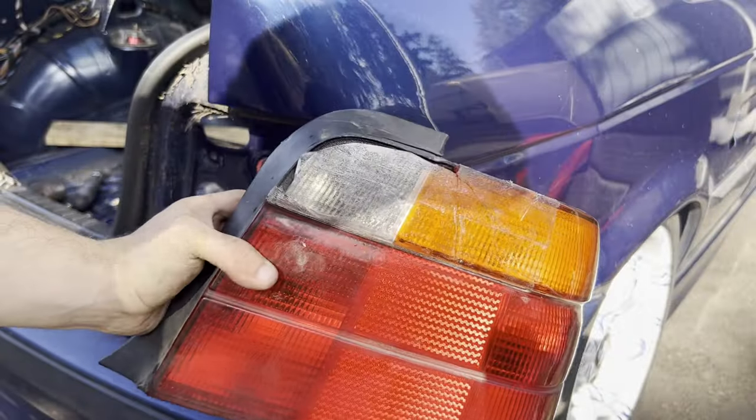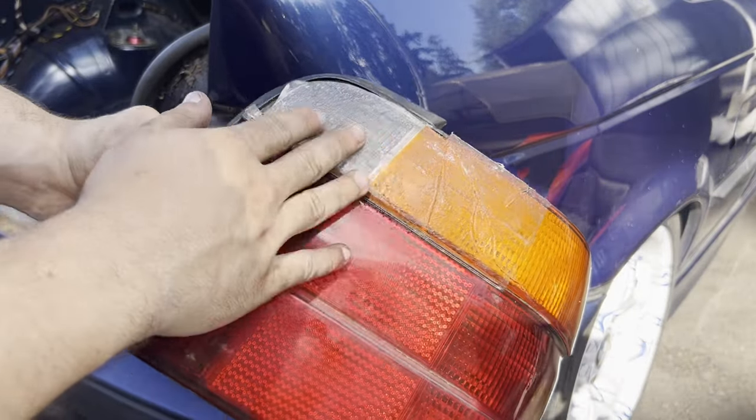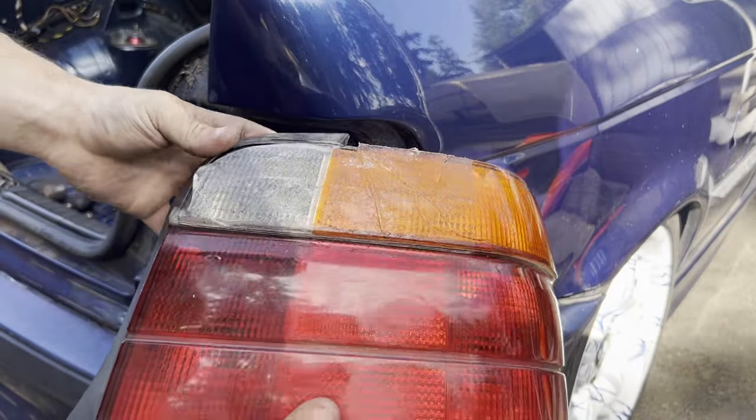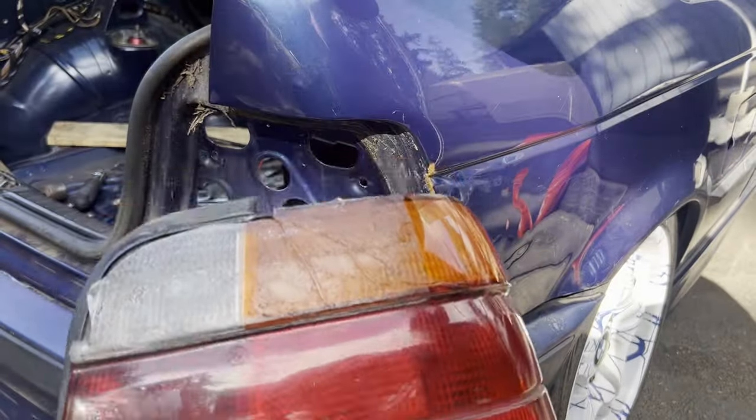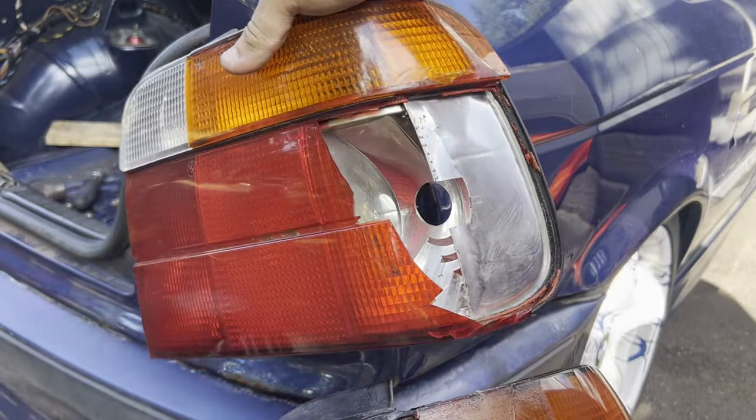All right, so I was able to get all the tape off. There's still a fair amount of this goopy stuff on there, but unfortunately we don't have anything strong enough to get all that off right now. But as of right now, compared to the old taillight, even though this one's a little busted up on top, it looks a hell of a lot better than that.